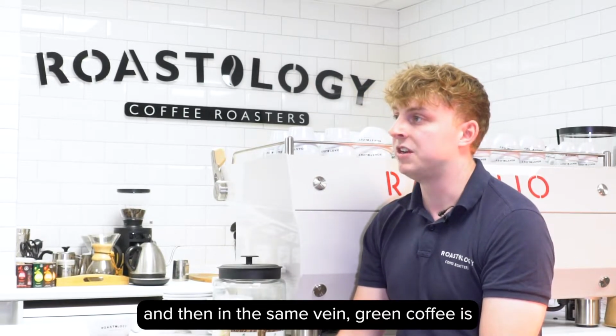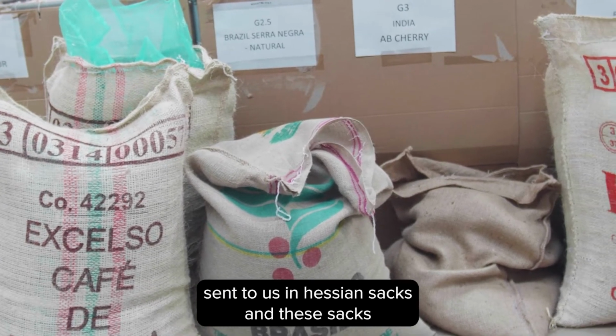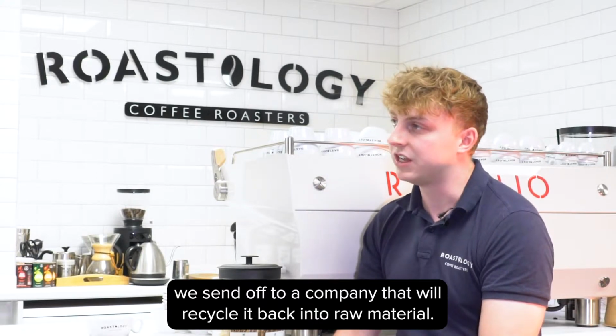And then in the same vein, green coffee is sent to us in Hessian sacks, and these sacks we send off to a company that will recycle it back into raw material.